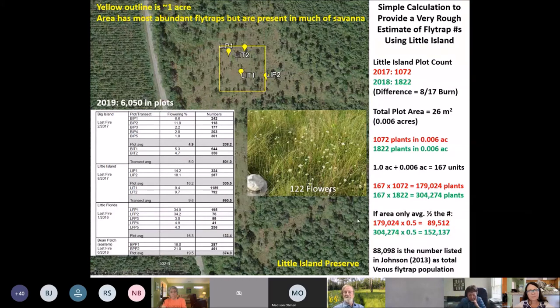If you look at the numbers of plants in this particular one, not all plants flower. A few plants might even have two flowers. So by doing the flower count, you can get an estimate of what those plants are in the area. This is what we looked at in this area, to find that there's a relatively large number in this very, very rich area.